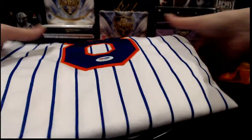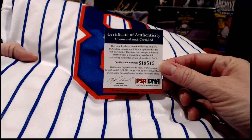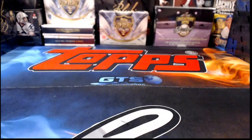I'm going to fold it back up. It's like a map. Once you unfold the thing, you never get it put back correctly. And just make sure when you get this, if this is coming to you, that you find that little PSA DNA card before you dump out the packing. Normally I fold it up within the jersey, but sometimes it rolls around in there during shipping. So just make sure you know where it is before you toss anything out. And that way we don't lose it, right?